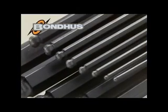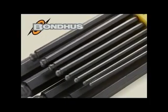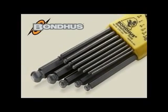Ball ends have the potential to be real time savers, but only ball driver tools from Bondhus have the strength and precision to actually deliver that potential, and they will continue delivering for a lifetime. We guarantee it.